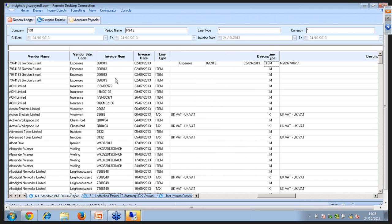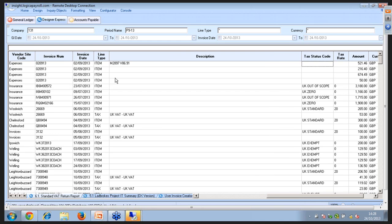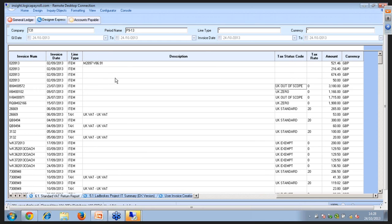return. So all VAT returns for Ladbrokes are produced using this report. It literally details out the tax status of each individual invoice line. It gives us the tax rate it was calculated at, the value and the currency. And this could be used on any currency, any ledger, and it comes back to the GL to the penny and enables us to effectively create our VAT returns.